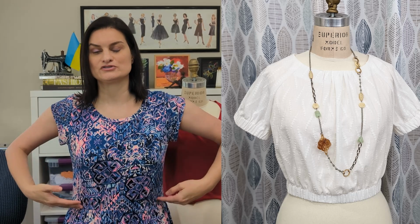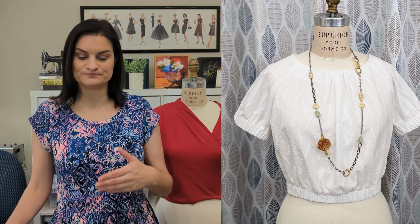And the next make I have for you is the So Love Patterns Whitcomb top. So this one comes in 2 lengths, so you can do the crop like I have here, which is going to be at your natural waistline or maybe a tad bit higher, or a nice loose hem. You have the option of having 3/4 length sleeves, or short like I did.